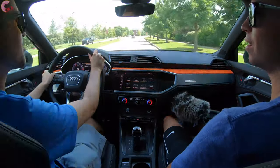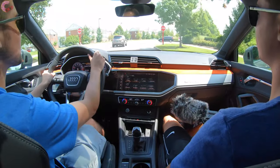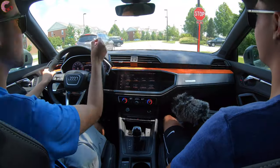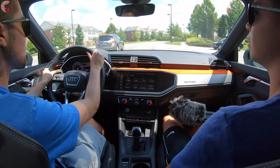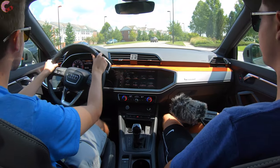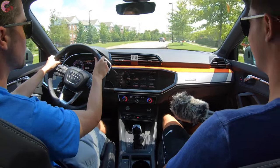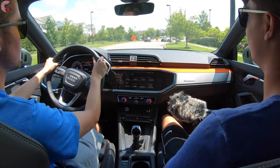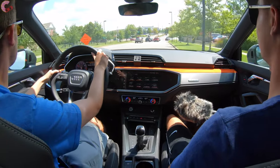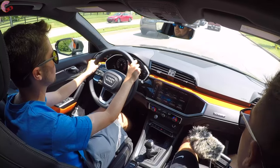Almost like a little, it's not a burble, but kind of a little fart when it shifts in the dynamic mode. I don't know if you'll be able to pick up something so subtle from the microphone in here, but it is pretty cool. I think you might have a little bit of fun with this car, and that's something that's really not said about cars in this class.